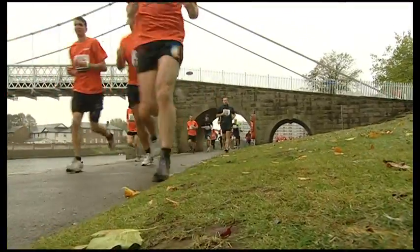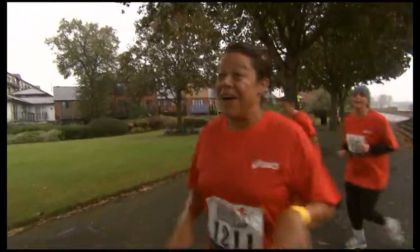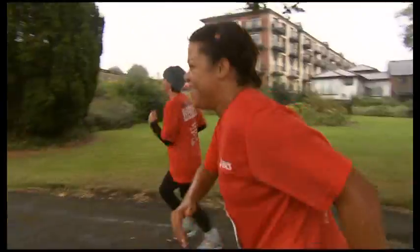Meanwhile, further back down the course, hundreds more are just getting to grips with the challenge ahead. I've just done the first K. First thing I've done like this. I'm going to do it.